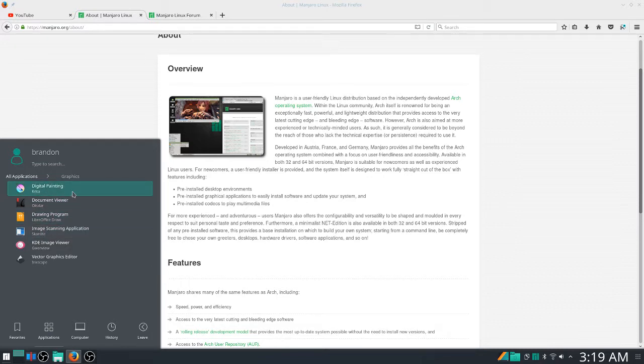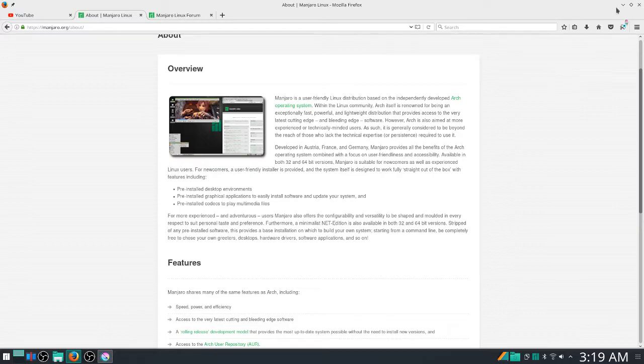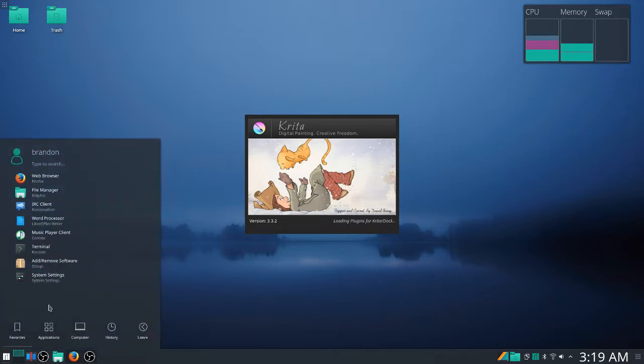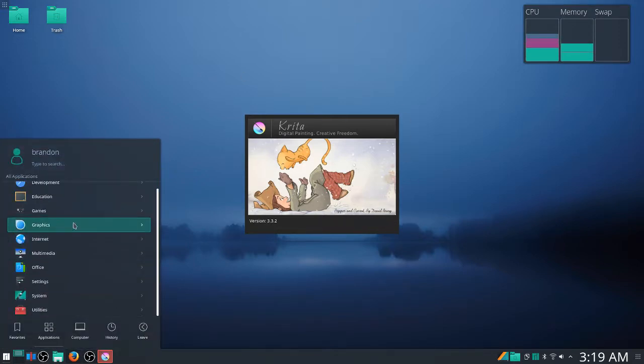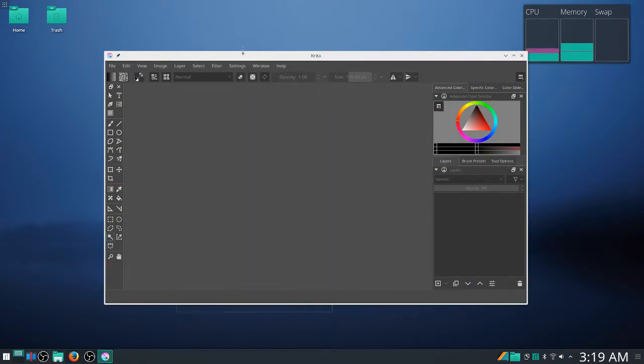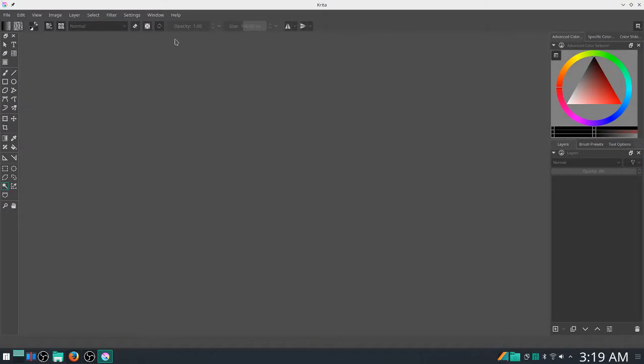Krita, digital painting, so let's just open that up real quick. It looks kind of cool. I enjoy the look of it. Open source is always fun and fun to play around with. So yeah, this is neat. Kind of reminds me of old school Photoshop. You have all the things right here.